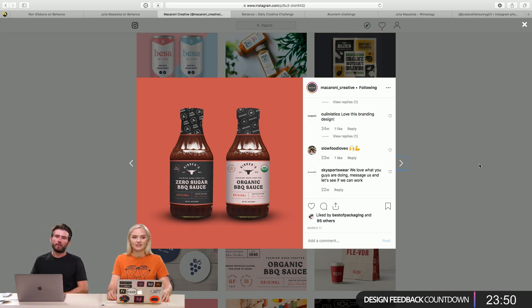We've been working with them for a bit now, working on some of their packaging designs and doing some stuff for their website currently and things like that. But yeah, they're just this handcrafted, organic barbecue sauce. They do a bunch of stuff, like different barbecue sauces, different seasonings, things like that. And they want to refresh the look a little bit from there.